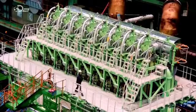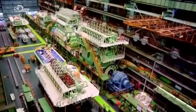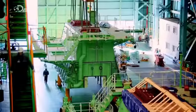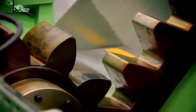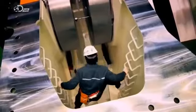Each engine costs $5 million and is the size of a house. Built from more than 60,000 components, they are the most complex parts of the ship. And before being installed, they're getting fired up for the first time. We want to make sure that we get the highest quality engine from the maker. We don't want any problems.